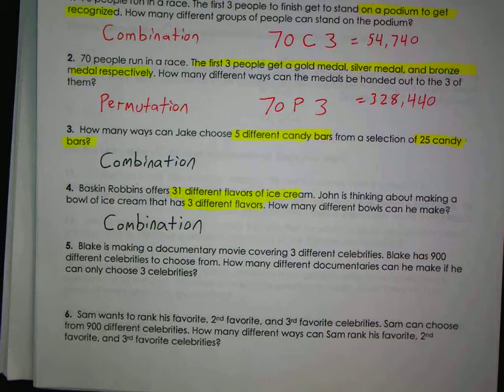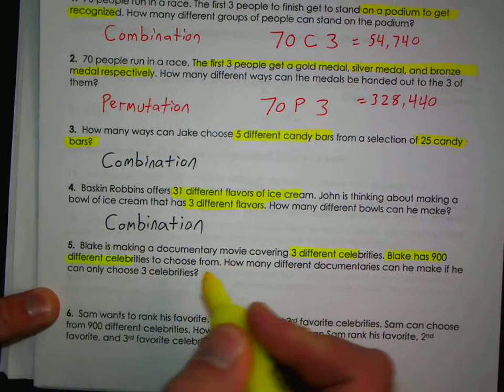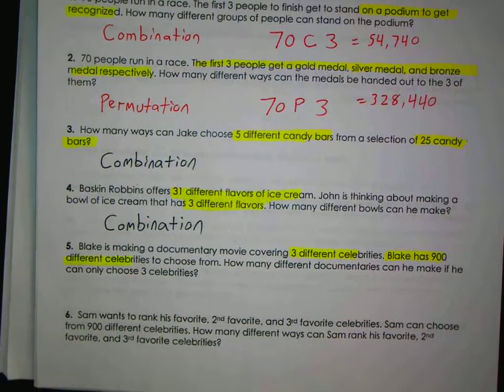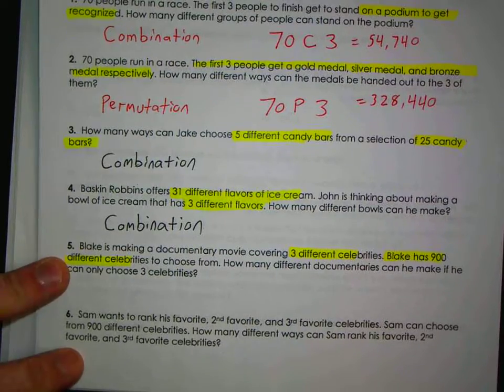Blake is making a documentary movie covering 3 different celebrities, and he has 900 different celebrities to choose from. So how many different documentaries can he make if he only chooses 3? Does the order matter? Is there any significance to being chosen first versus second versus third? No. Unless you maybe want to be on TV first, right? But I would say it's more likely a combination.